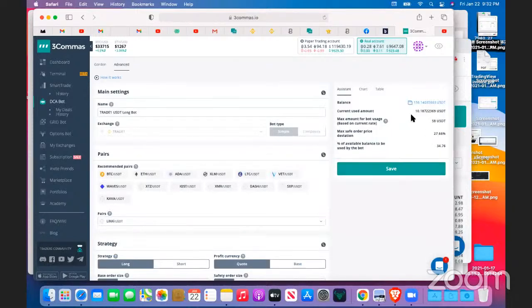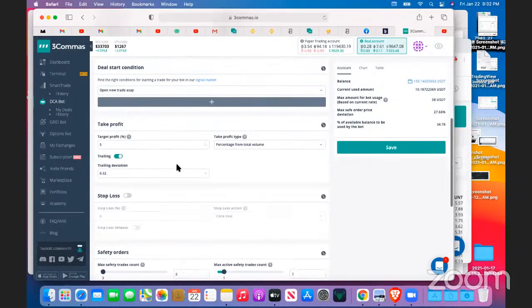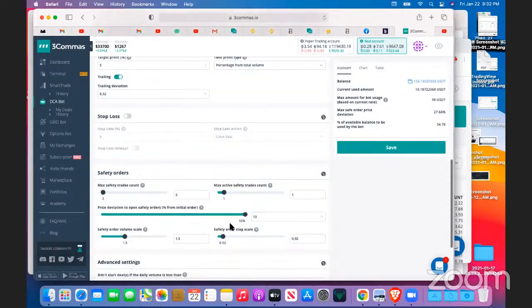So you can see what I allocated for this bot is $58. What it has used so far was just $10. That's the base order size. So you can see, no amount is too small. Look at my deviation, very big, 10%. I may reduce it to like 7% and click on save.